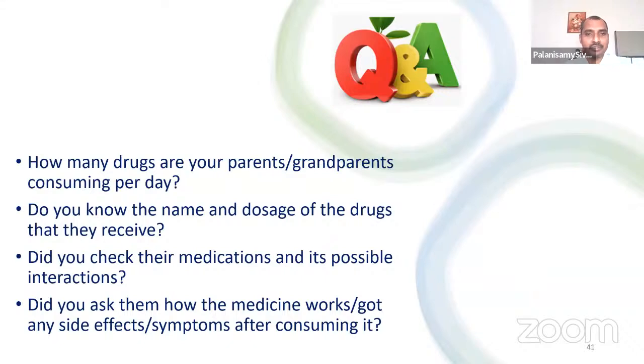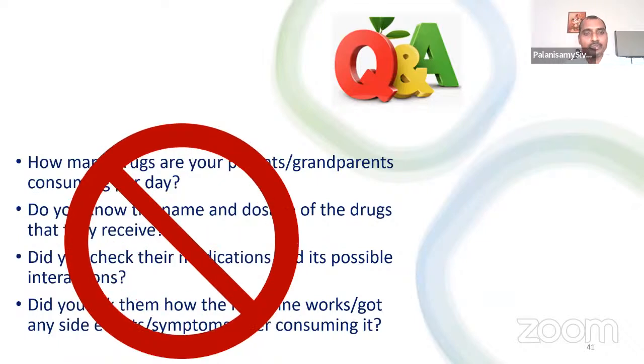Even though we are pharmacists, we have the qualification, we are in the healthcare team, but we are not doing our duty even to our parents and family members. Then how are we going to take care of the general population in future? Right? So most of the time we are not asking. If you ask these questions, we may say, why? No answer from our side, right? Because we are not doing our duty properly.